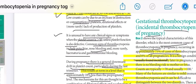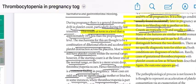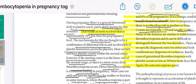It is a benign condition. There is no bleeding risk to mother or fetus. Counts are typically more than 70 or usually more than 100. So this is the reference range for that. It could be usually more than 70 or usually more than 100.